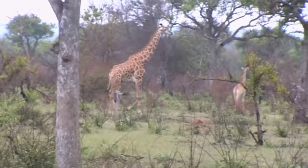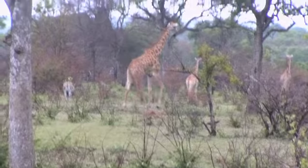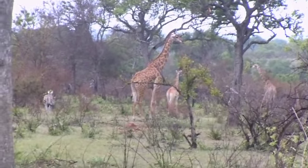The browsers. Why do they have to change from tree to tree? Meanwhile, there's still plenty leaves there. Leave it for next week.